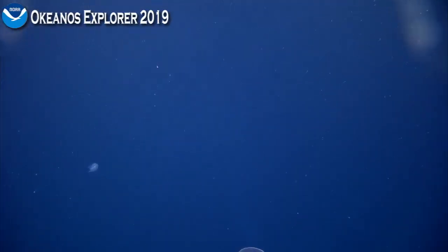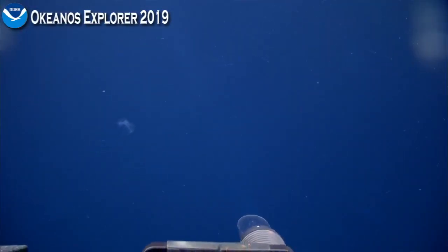Back at 45. Okay. Ooh. Yep. Lobate ctenophore. It kind of reminds me of a frog kick a little bit in water. Still moving pretty fast. Tilting up. Just about. Yeah. Gotta let it go. Okay, coming out. That was a good view. Turn around the other way.